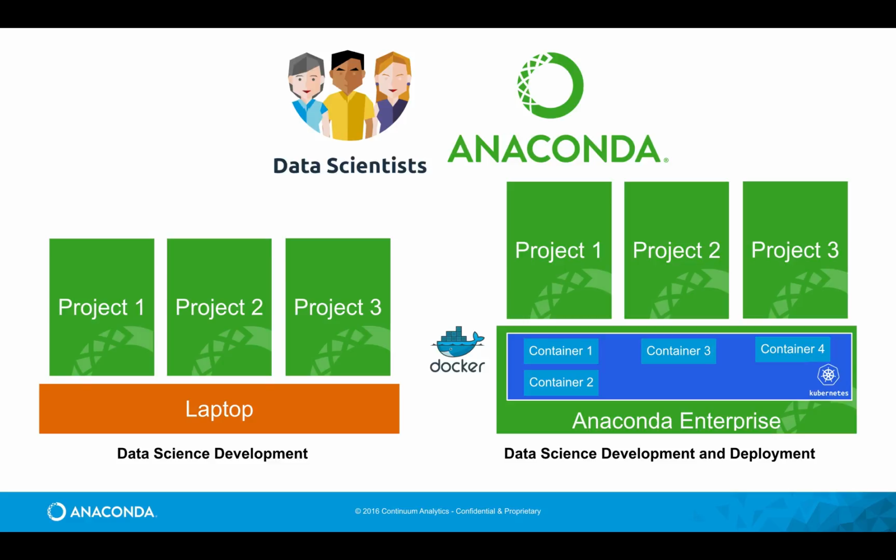So in Anaconda Enterprise, we hide away all the complexity around managing Docker containers and things like Kubernetes from the end user, and it makes it very easy for data scientists to run whatever project they've developed locally and deploy it inside Anaconda Enterprise. So it's just like uploading a project and clicking deploy to get that deployment capability. Anaconda Enterprise also lets you do all the development on the server side if you wish to do so, or your company enforces that on the data science teams.